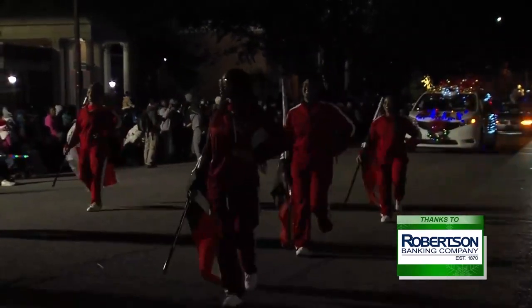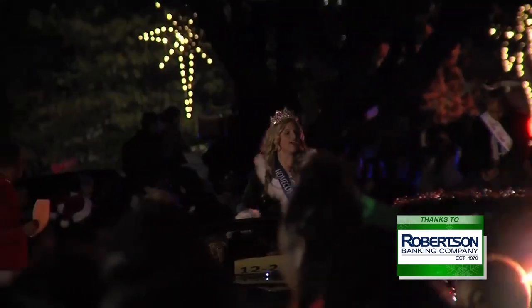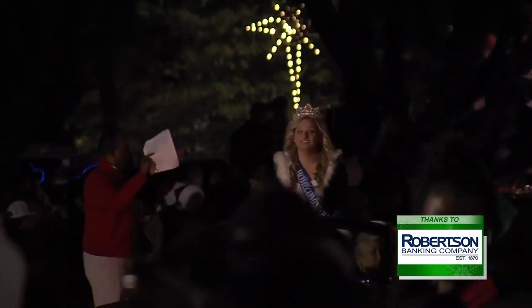The Central High School Marching Falcons right there. They were playing a Christmas song. I could not think what it was. I couldn't think of it either.